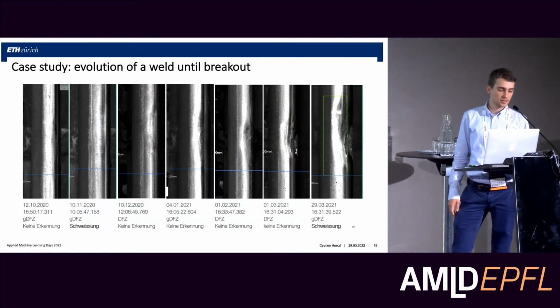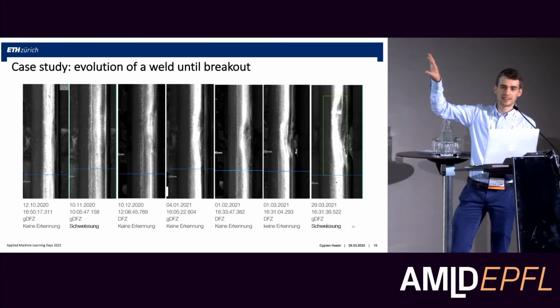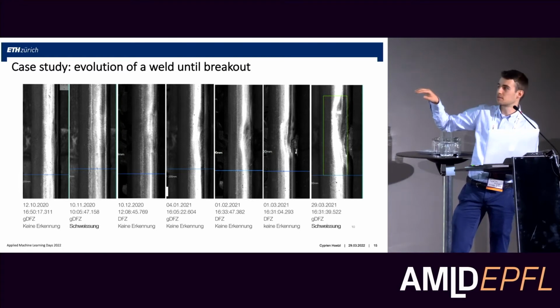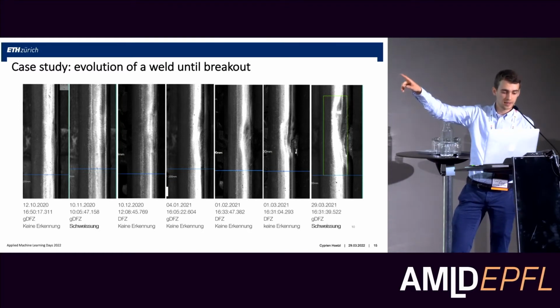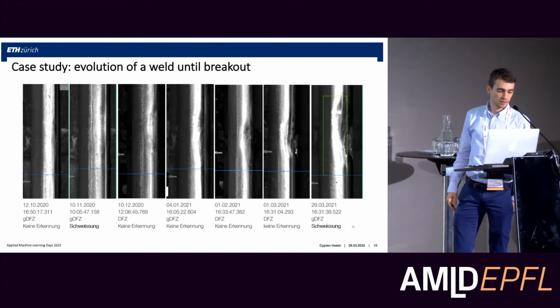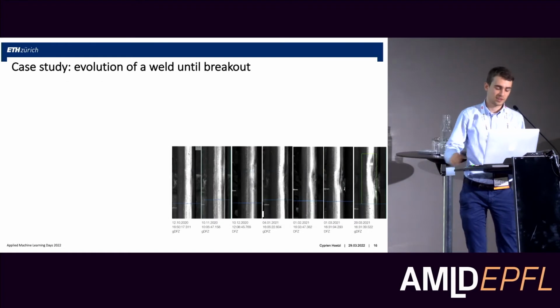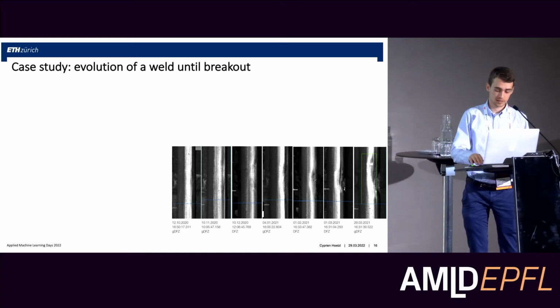To do such an analysis, we found a couple of instances, such as this weld where a breakout happened. So here you can see different railhead images of the same weld over time, actually over a couple of months between October 2020 and March 2021. And before March 2021, there was a breakout on the rail. And due to this breakout, we got this information, but too late. So this was not detected by the image-based system.